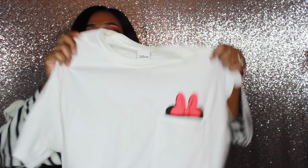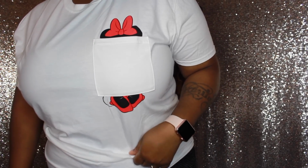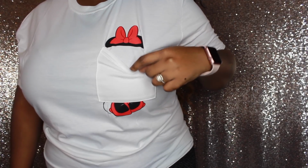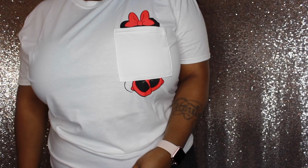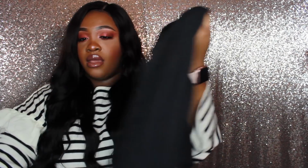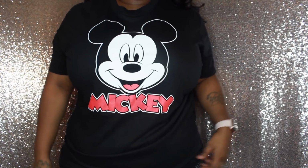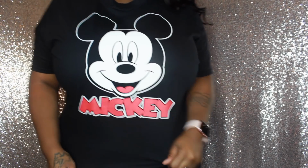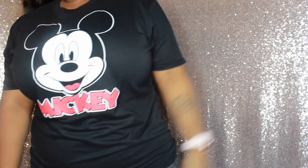So this is a mini tee that I got. I thought this was cute. I don't usually get white tees because they get dirty so fast. But this detailing on the pocket is so cute. You can see the top of her head and just the bottom of her feet and nothing's in between. But I thought this was a cute, simple layering piece. And I got this Mickey Mouse tee and I actually wore this with black ripped jeans and I had on the suede moto jacket and it looked super cute together.